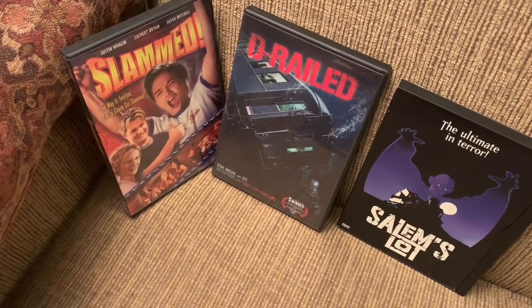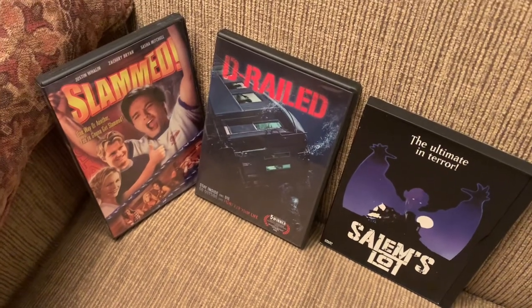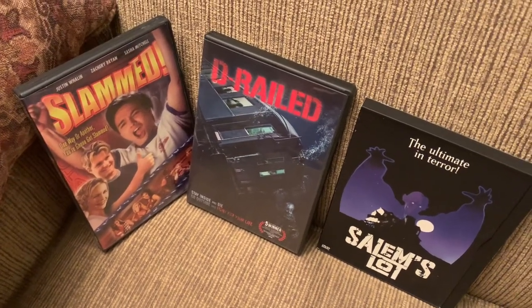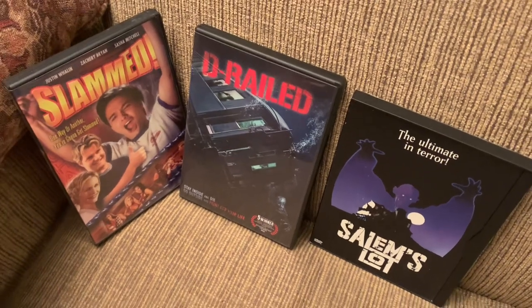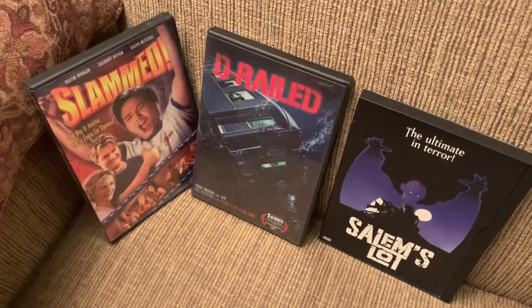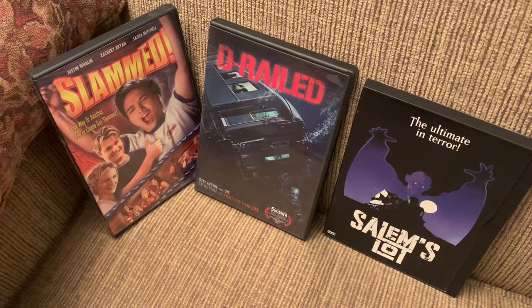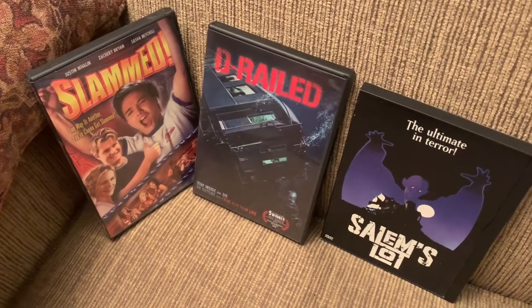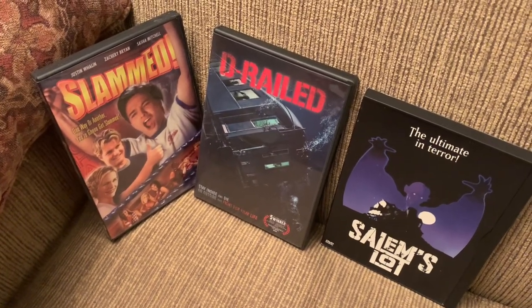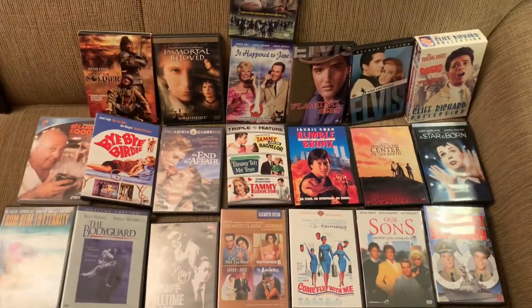Here's everything else I picked up. Went to a big 4th of July yard sale. It's called the Mile Long Yard Sale, but it is much, much more than that. You could not possibly go to every yard sale in one day. And the portion of yard sales I went to, I only found movies to buy at two places. I got these three from one spot, and then all of these from another.